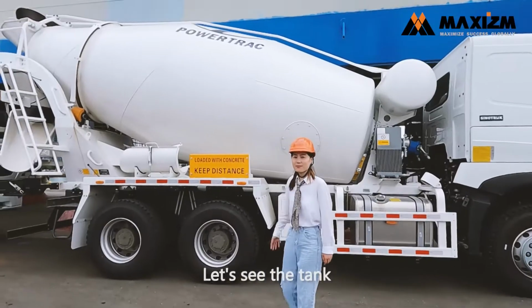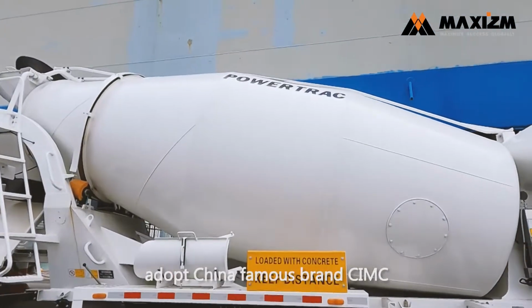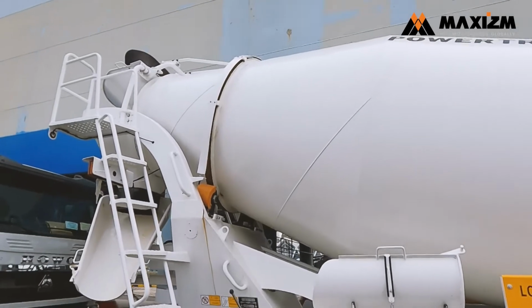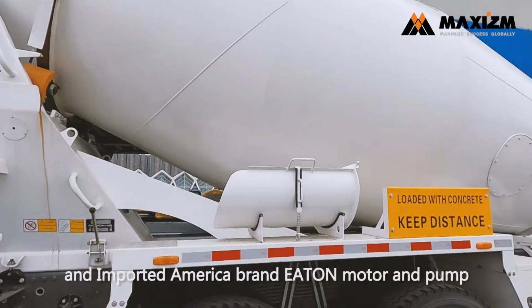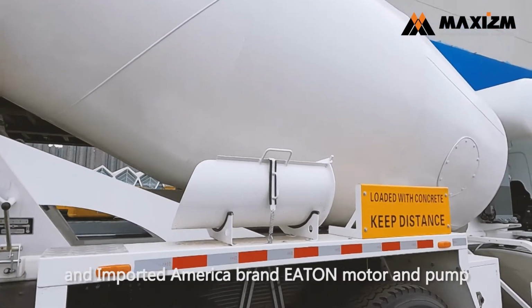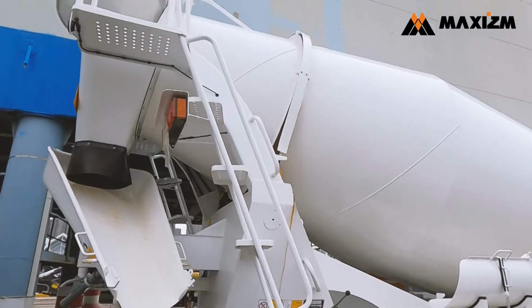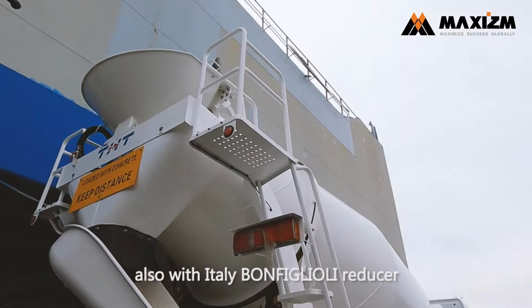Let's see the tanker. It adopts the famous Chinese brand CIMC, and the important American brand EATON motor and pump. Also with an Italy reducer.